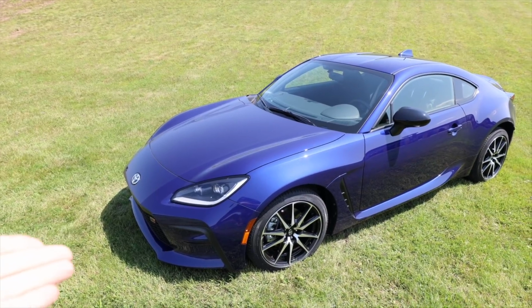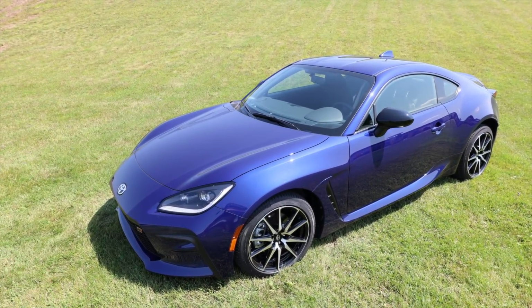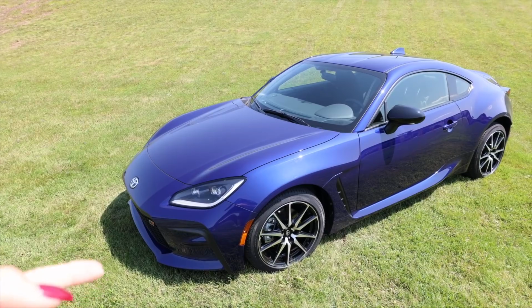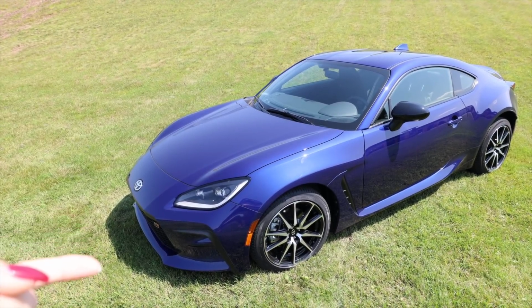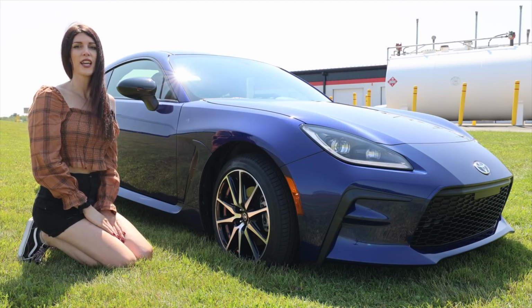All right, because I'm standing out on the side of the racetrack, I'm gonna try to make this quick for you guys, go over the exterior. I grabbed the only blue GR86 here. This one is called Trueno Blue. There's two trim models available for the GR86.